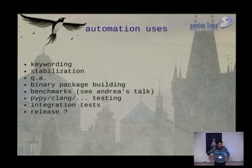And then the QA, you could think that everything could be automated using it to build our binary packages, which other distros do. Then doing benchmarks, next there will be a talk by Andrea about it. And then also testing different configurations, integration tests, maybe release.